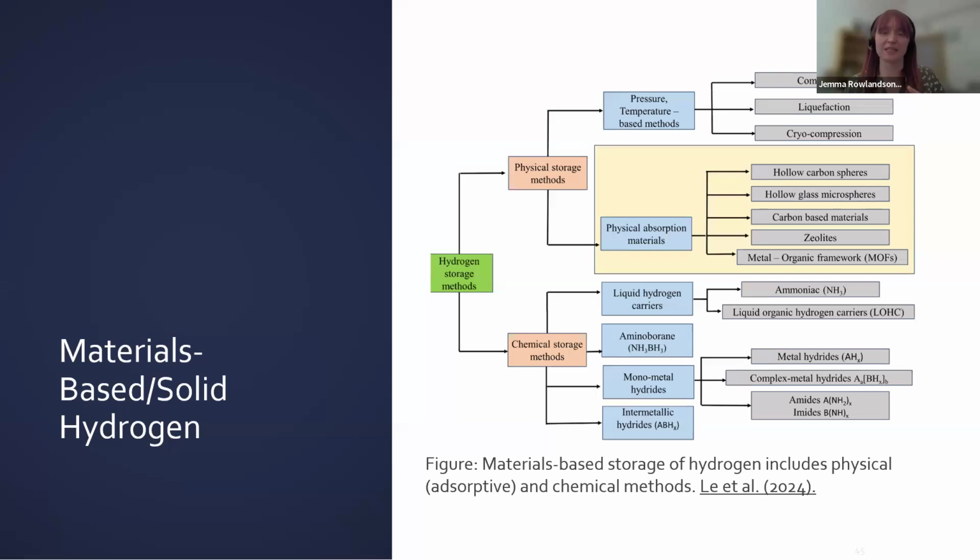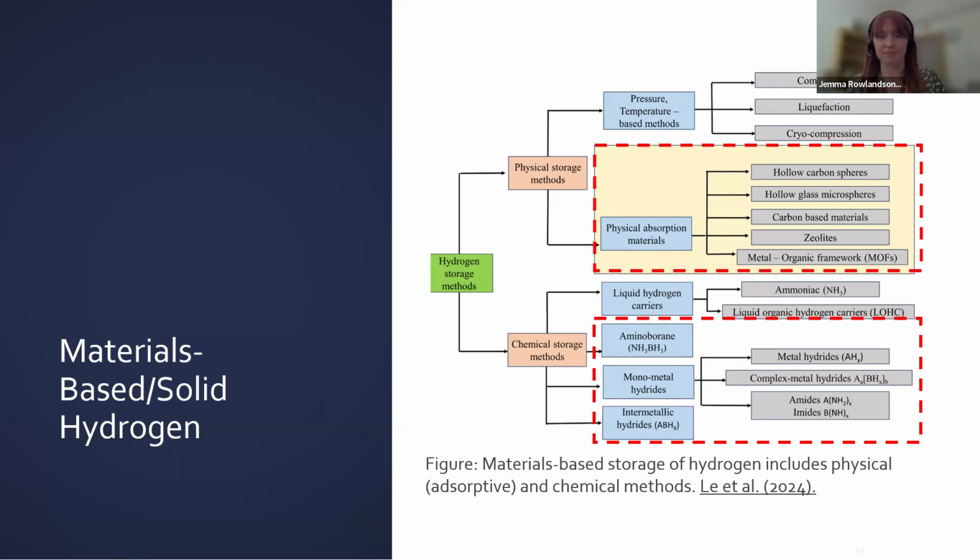So starting with the materials-based methods, lots of options here. I want to highlight to you two main classes. The first are the absorbents. This is where you're storing within a material. So the hydrogen reacts and forms a chemical bond. Typically, we use something called a metal hydride. And the others are adsorbents. This is where your storage of hydrogen is on the surface of the material. So the hydrogen stays as molecular hydrogen, and you use materials such as porous carbons, zeolites, and metal organic frameworks for these.